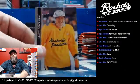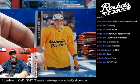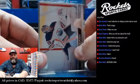Upper Deck's always famous for their pictures. So there's another, looks like practice jersey for the Predators with Duchesne.